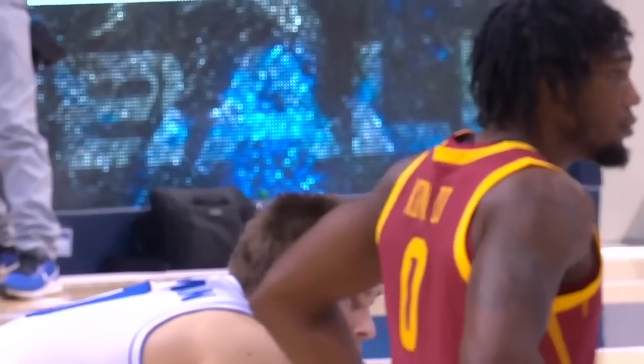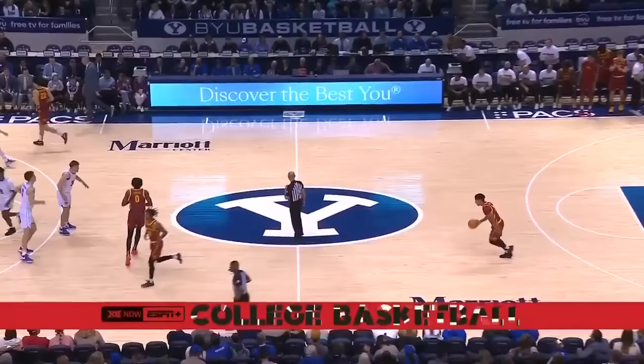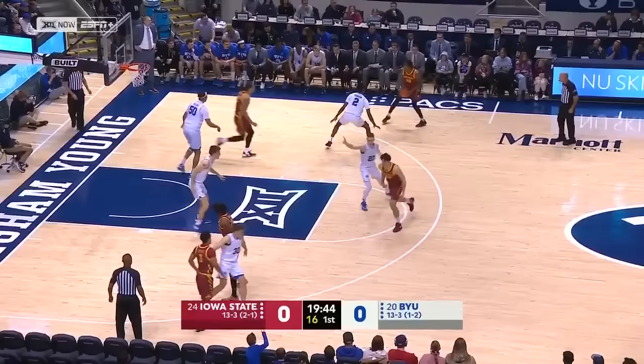1-2. Big change, though, for BYU to start this game. They are without two of their main players. We'll talk about that in a bit as Iowa State controls the opening tip. Lipsey, the point guard, off a Jones screen. Drifts off to the left. Here's the sharp-shooting freshman, Momchilovic.